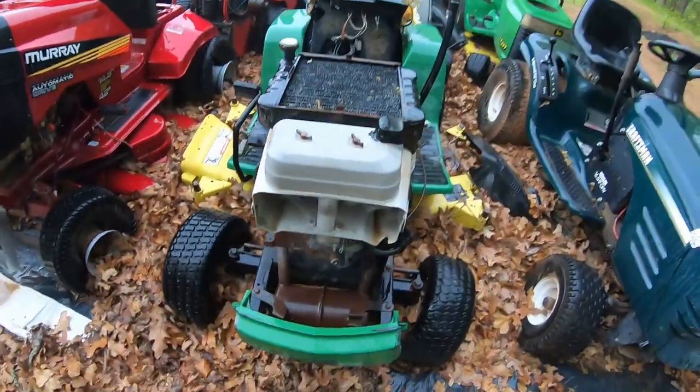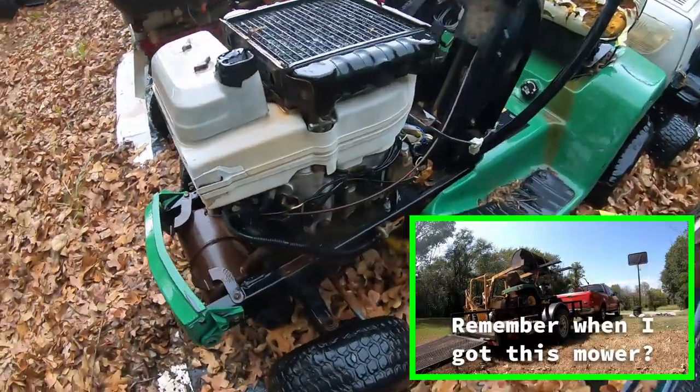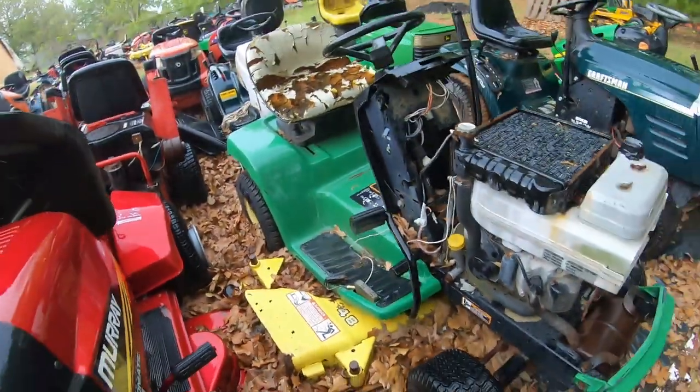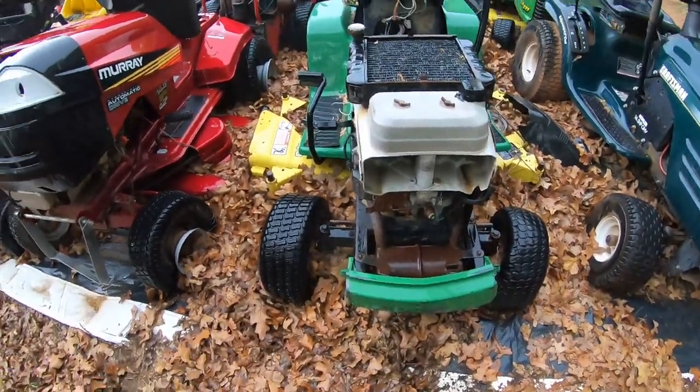All right, here's the engine. I could not get it to turn over by hand, but I think he's interested in it for 150. And I want to keep the deck because that's a 48 inch deck and the transmission. So that's why I'm not just giving him the whole mower. So see if we can get this over to the shop somehow.